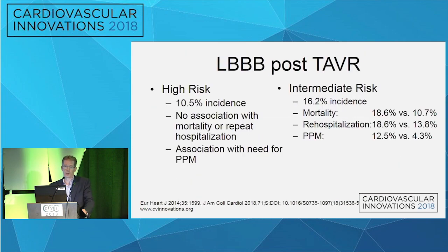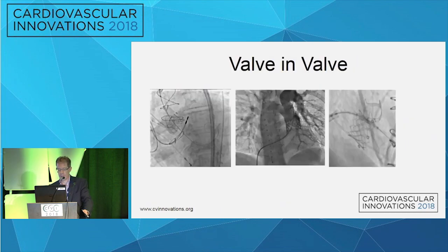We've learned that conduction abnormalities are not necessarily inconsequential. However, in the high-risk individuals, it appears that they're not as dramatic as they are in intermediate-risk patients, particularly because of their overall survival. However, we'll see if this still continues to become an issue in the lower-risk patients as we continue to evaluate them in follow-up.